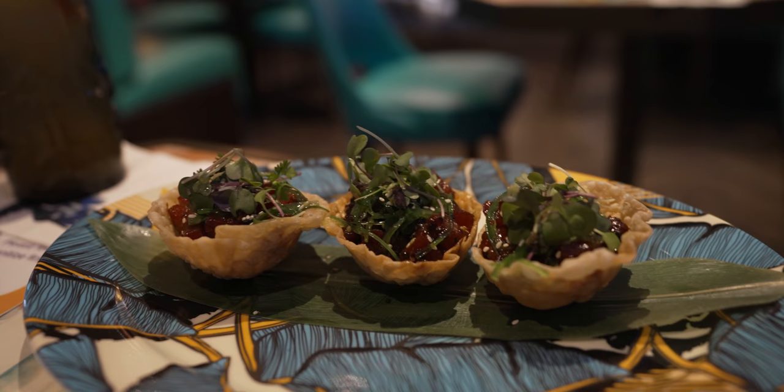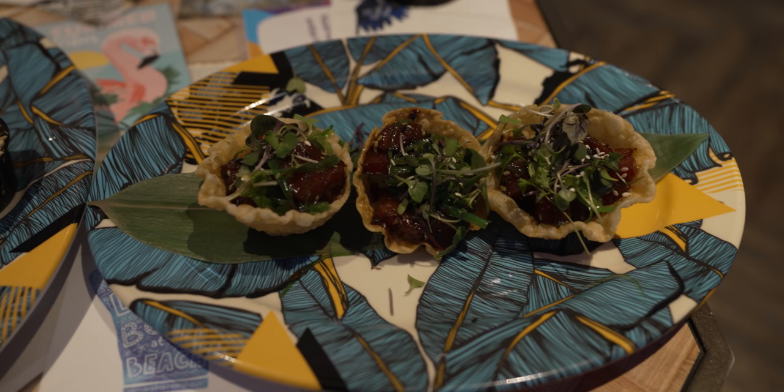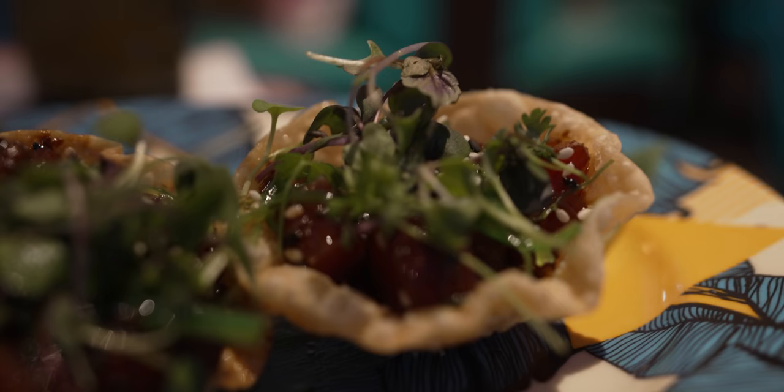We also ordered the ahi poke, and these come in crispy mini wonton cups. They're so cute. It almost looks like a little shell that you would find on the beach. Peter doesn't even like seafood, and when these came out to the table, he was like, ooh, those do look good. Maybe I'll try one. I think just because you thought how cute they were.